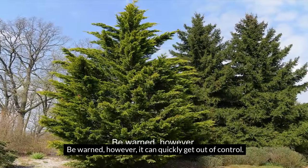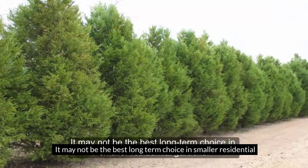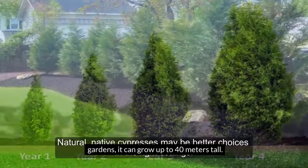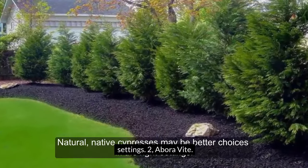Be warned, however, it can quickly get out of control. It may not be the best long-term choice in smaller residential gardens. It can grow up to 40 meters tall. Natural, native cypresses may be better choices in the right settings.